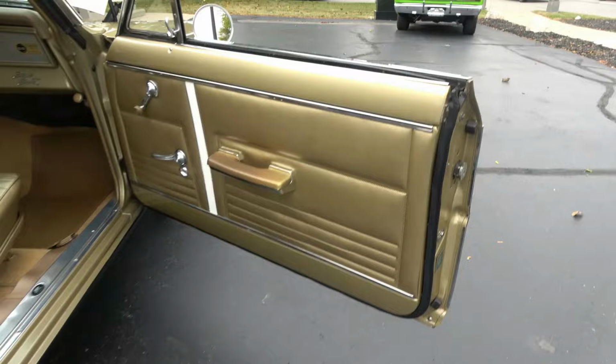A-pillar chrome's pretty dang nice. Stuff's nice here. Door seams are nice and clean. They're fading there in the door handle. Love, like I say, factory bucket seats with center console. It's got the deluxe interior in it. Headliner looks good. Steering wheel looks good. Love the gold on gold.